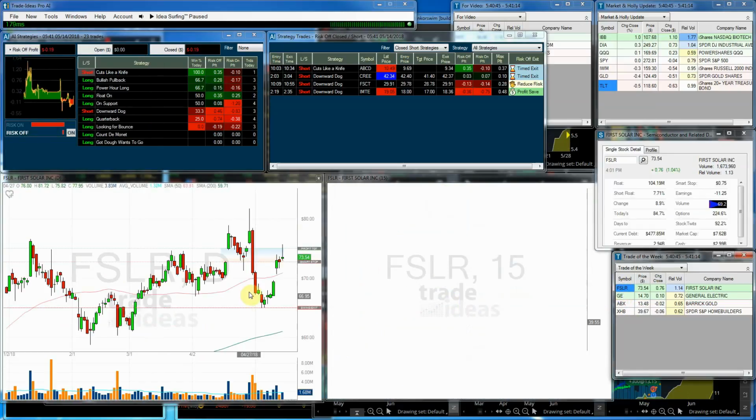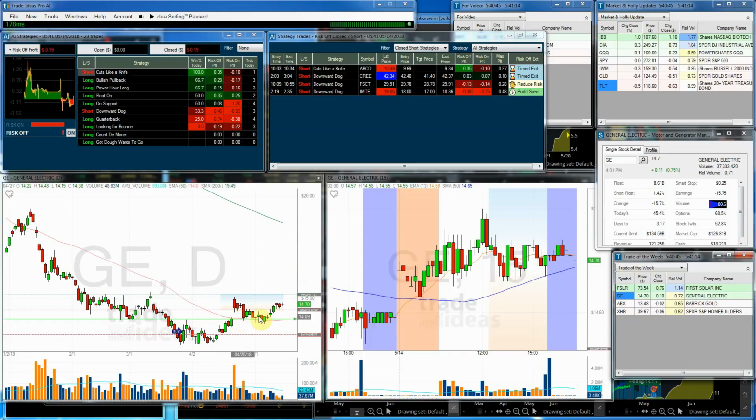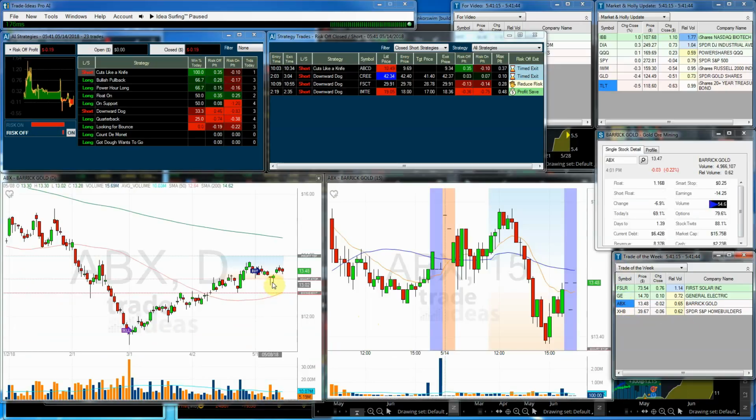The FSLR from last week is still doing very, very well, so we'll continue to keep an eye on that. And GE from many, many weeks ago is just kind of hanging in that tight range there. So we'll see which way it goes. We're getting a nice rounded bottom here, so it does look like it's certainly got the possibility of gathering itself and going up from here. And then the ABX is still hanging in there, and so we'll see what happens there.